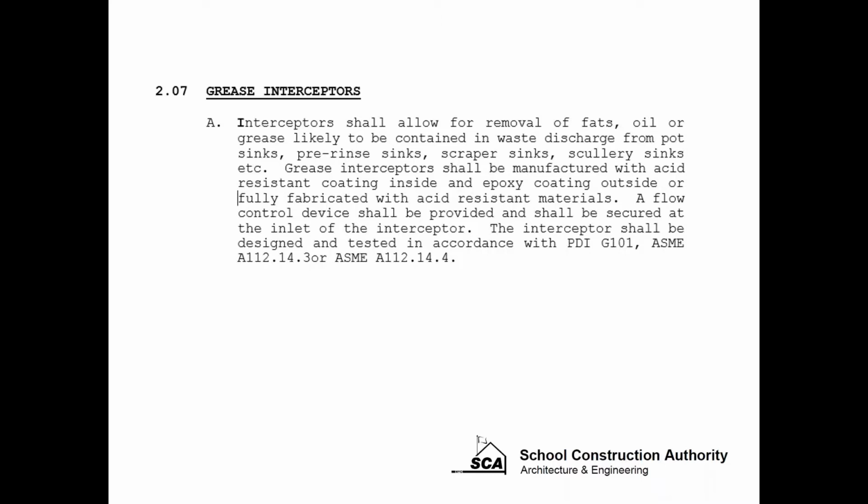And so again, this section of the code talks a little bit about how the manufacturer should have the interior with an acid resistant epoxy coating, or should be fully fabricated with acid resistant materials, which if you're steel, you have to have some sort of epoxy coating.